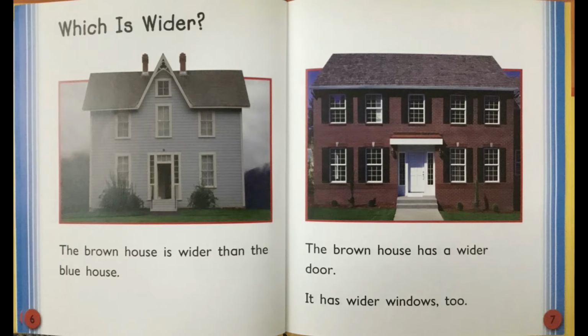Which is wider? The brown house is wider than the blue house. The brown house has a wider door. It has wider windows too.